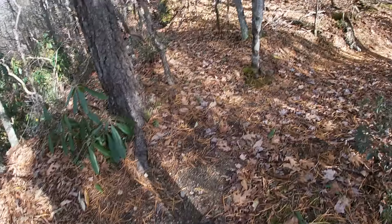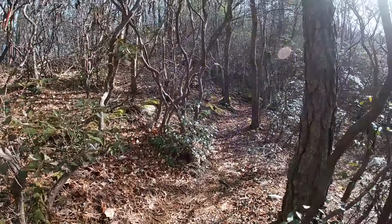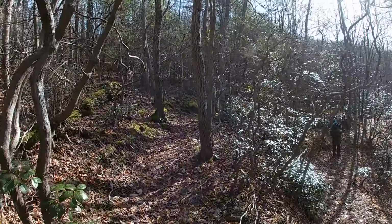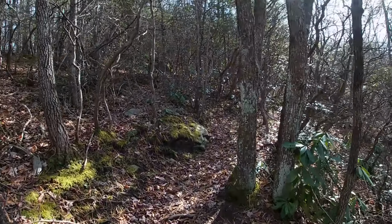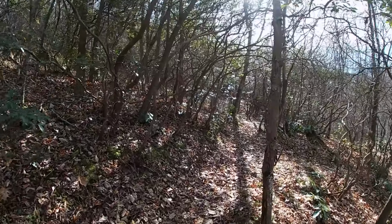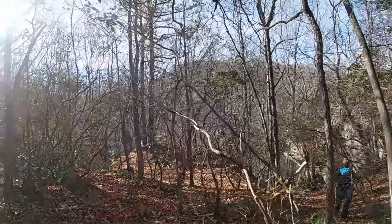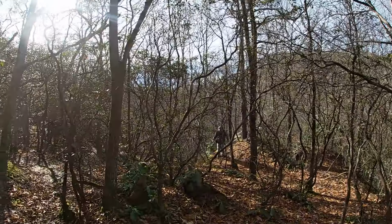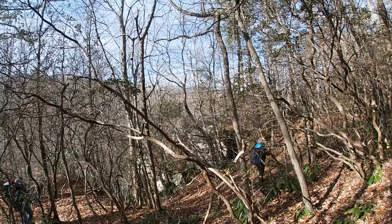You can see bike tracks. It's set up for mountain biking too, although I think it's a little much for me and my buddy J-Row. We're more of the flat rails to trails bike riders. I think we're a little too old to get out here and do this. Delmer might not be. He's the youngest of the group. He's just barely 65.